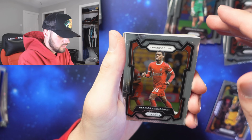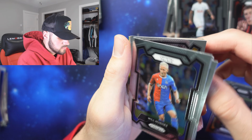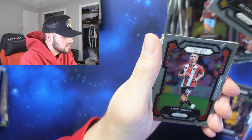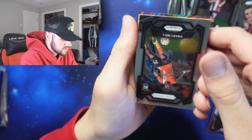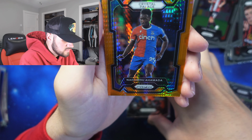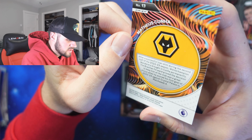We'll get through those real quick. We got Ryan Gravenberch, Diogo Dalot, Rodri, Cristian Romero, Will Hughes, Pape Matar Sarr, Josh Brownhill, Nélson Semedo, Luke Thomas, Amari Bell rookie. Okay, this looks like an orange. Crystal Palace of Naouirou Ahamada, and then Matheus Cunha again out of 5.